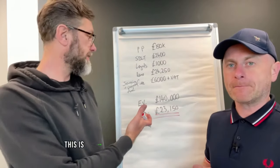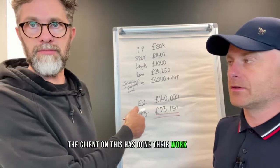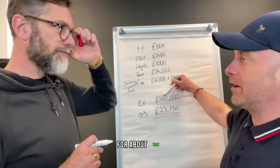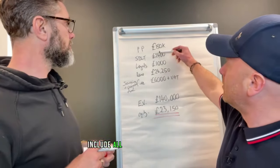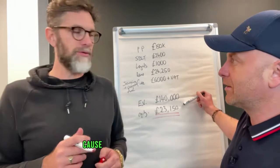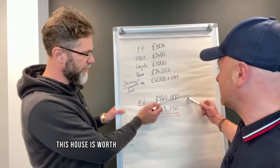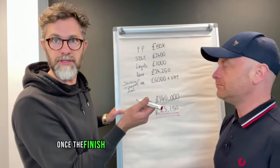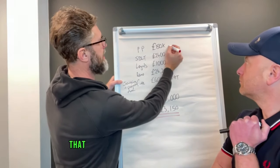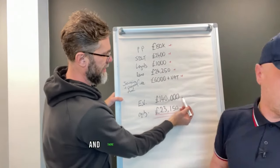That's the first point. This is stacking the deal. That stacks amazingly. The client on this has done their work. So many people buy a house that's in decent condition for about that, include all of this on it, and they're in negative. They think they've done well. This house is worth £140,000, or will be for our client once they finish the renovation in about 6 weeks' time. And they've only paid that, plus that, plus that, plus that, plus that.